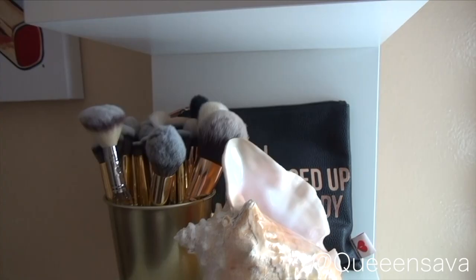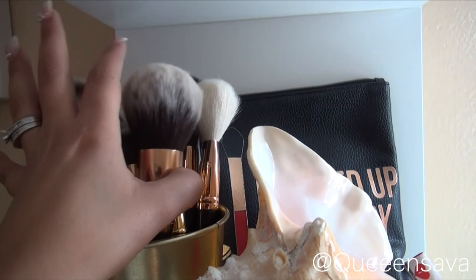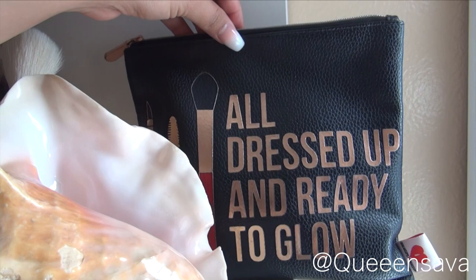Here I have some brushes. These are mainly Morphe brushes. One is a cosmetic brush, but these are my Morphe brushes. I also have this shell right here that I got from Mexico, and this cute little bag from Sephora that says all dressed up and ready to glow.